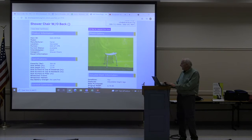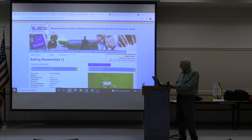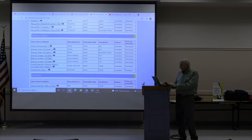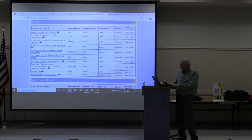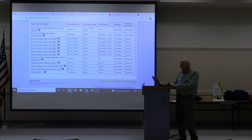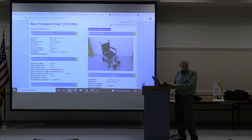Bath seat without a back there, 300-pound weight capacity. We do a lot of specialized equipment. For example, shower chairs on wheels, if someone needs those. Standers, which are usually for children, and then wheelchairs. Now we do a lot, and we get a lot of requests for transport chairs.